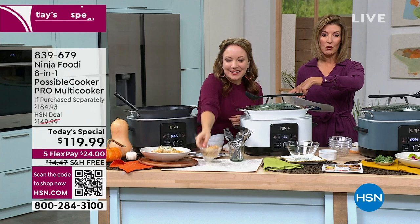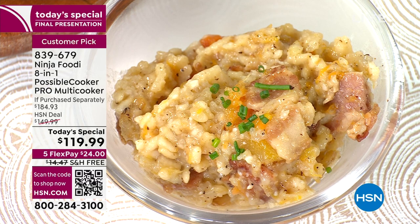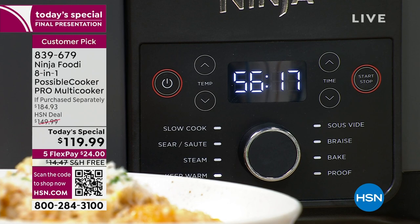This is not the 4-in-1, the 5-in-1, the 6-in-1. This is the 8-in-1, which does 8 different functions. Slow cook. It sears. It sautés. It sous-vides. You can do braising. You can bake. You can proof your dough, you can keep your food warm, and you can serve it in a beautiful pot that's included.